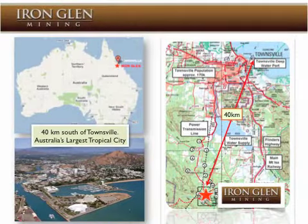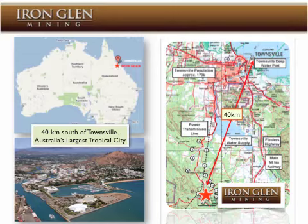The Glen tenement is situated 40 kilometres to the south of the city of Townsville. Townsville is Australia's largest tropical city and a major regional centre for commercial and government services in North Queensland.